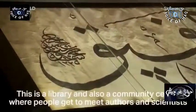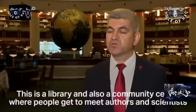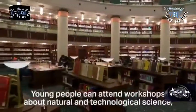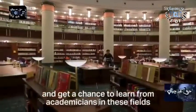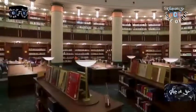This is a library and also a community center where people get to meet authors and scientists. Young people can attend workshops about natural and technological science and get a chance to learn from academicians in these fields.